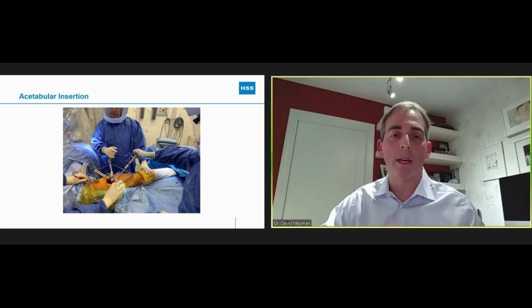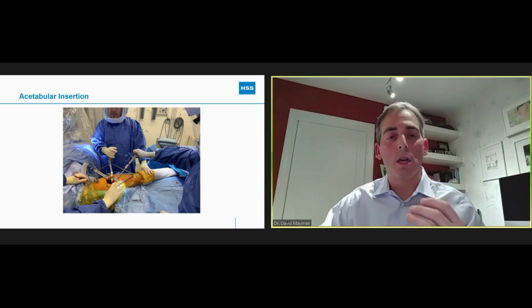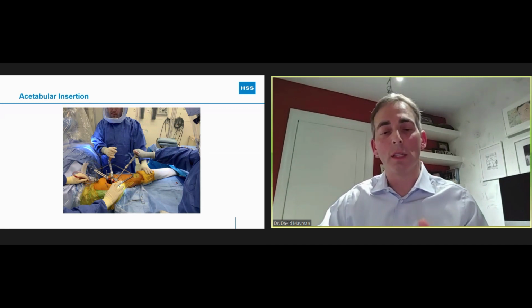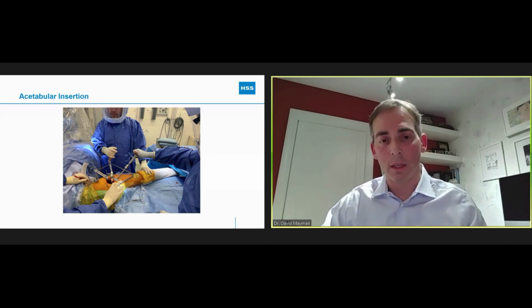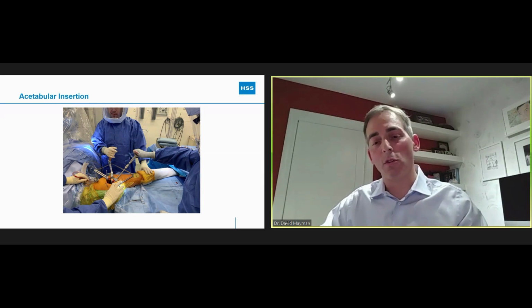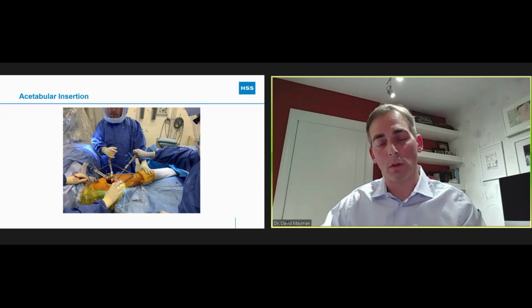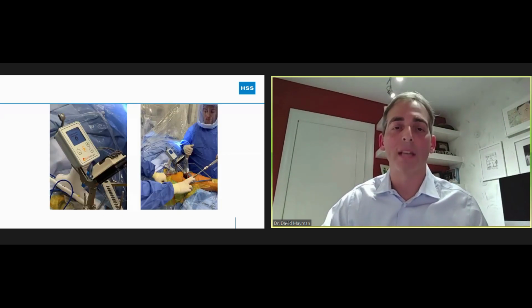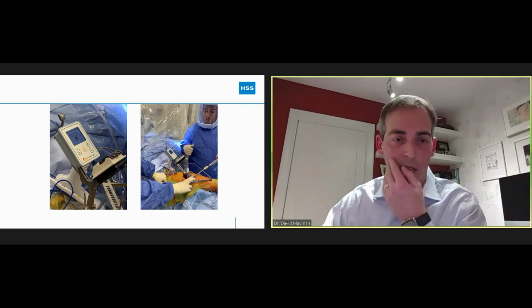And the way I teach the residents and fellows this is really what you're doing is you're putting that acetabular component in to get a good solid bite in the acetabulum, tucked under that anterior wall so you don't get iliopsoas impingement, in the position that you think the acetabulum needs to be in. And then the device is to check. The device is to make sure that you don't mess up the position that you're putting the implant in.